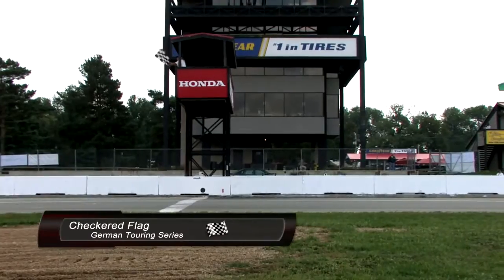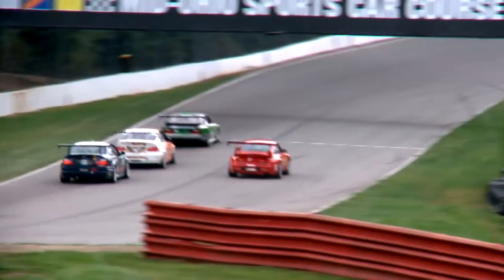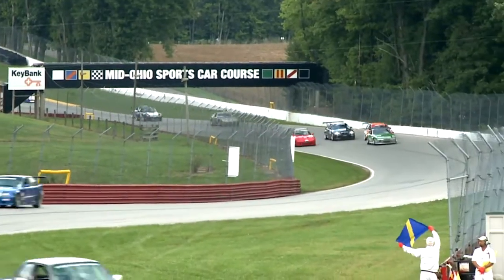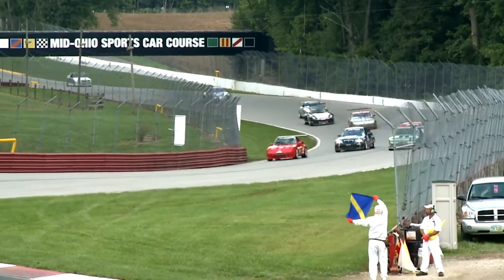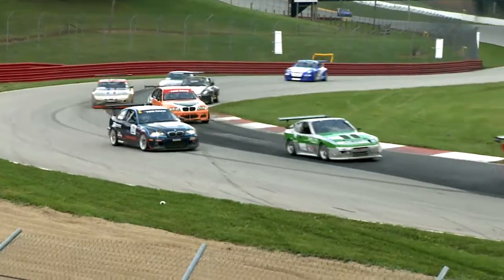Here's the checker for our overall leader, and looks like our GTS 4 winner, Randy Mueller, number 0. Jay Mattis does cross the stripe in second, almost 5 seconds behind, so Mueller actually picked up some time working through that lap traffic on that final lap.